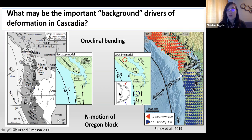An alternate model that we've been considering is an active oroclinal bending model. So in this model, again, here we've got our trench and the Olympic Mountains. If you look at the vertical axis rotations from the GPS field, you see this switch from this very well documented clockwise rotation of the Southern Cascadia Forearc, and it switches directions to counterclockwise north of the bend in the Juan de Fuca slab and north of the Olympic Mountains, and this bend in the Cascadia subduction zone.